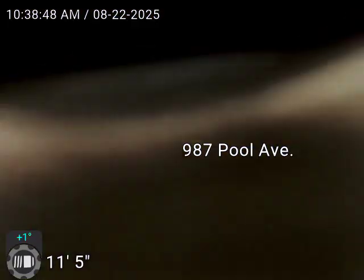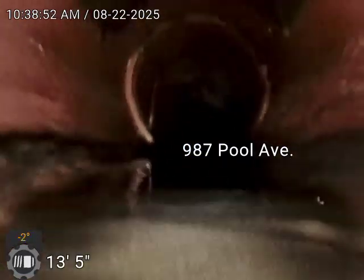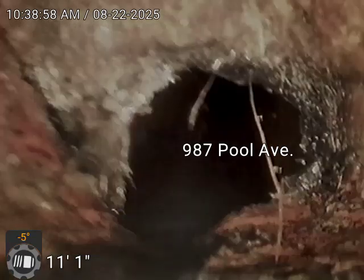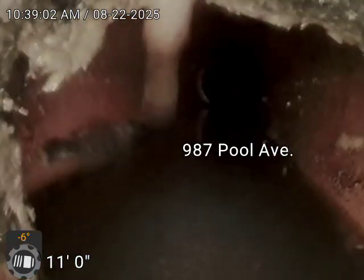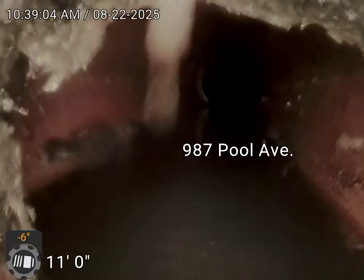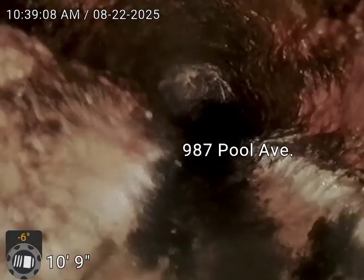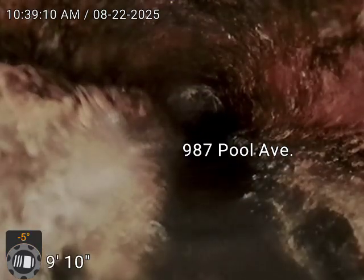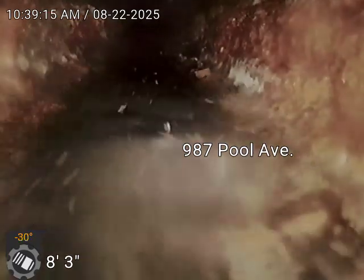We talked about here, this isn't even a half an inch of water there. And so I'm not worried about that. And the reason why it's so black is that's the oxidation or the rust of the cast iron makes the water black. And so at 11 feet you have roots. Other than that, the line looked great.